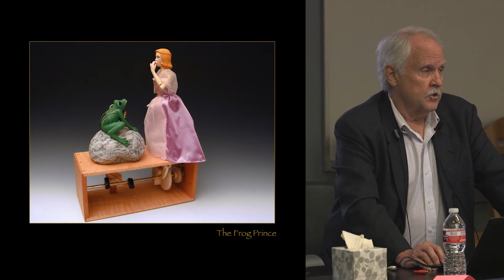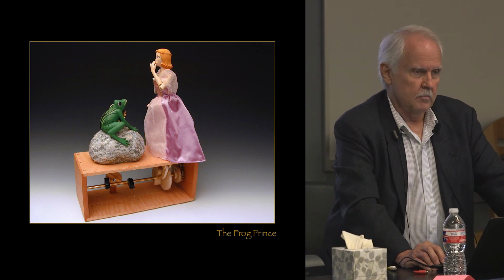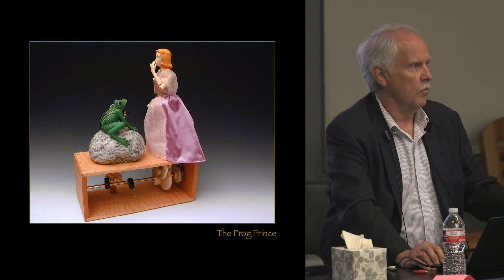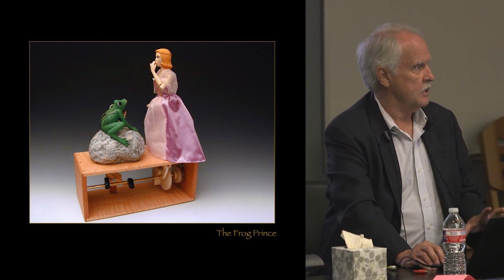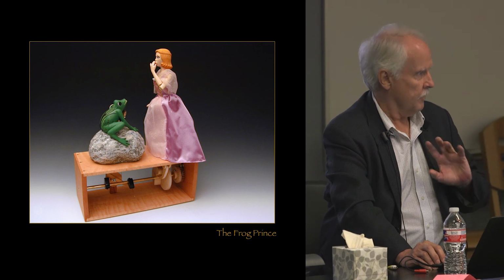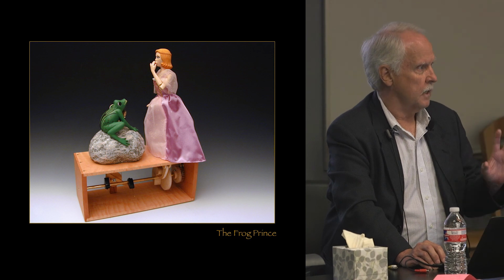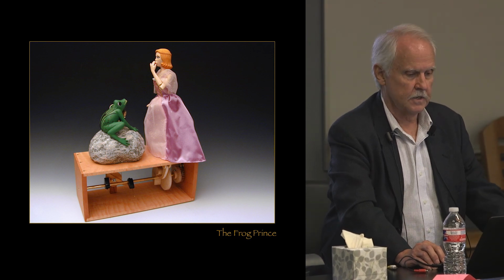My work usually falls into two categories. I don't like to talk about my work very much, but I'm told it's all part of the deal, so I'm doing it. I either make large pieces, which are what I call Mattel size, and I dress them in the classic form of dressed automata. I make them Mattel size so I can steal clothes from Barbie and Ken, so I don't have to make them myself.